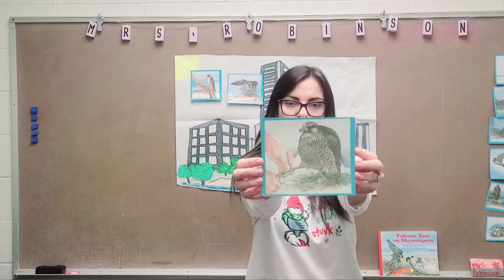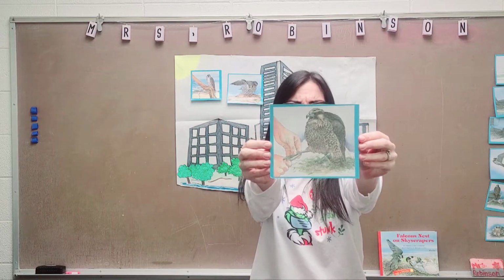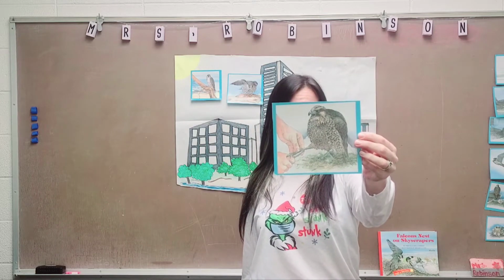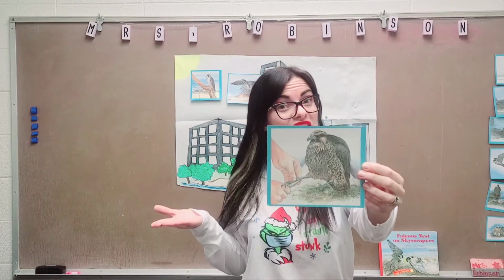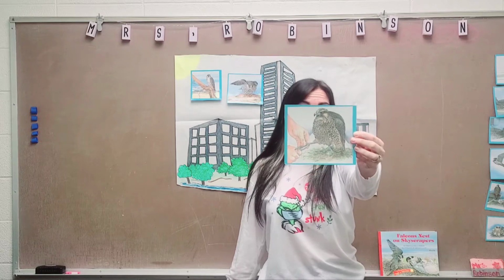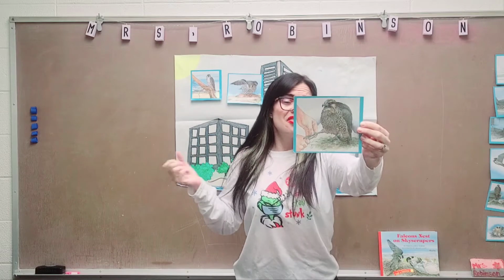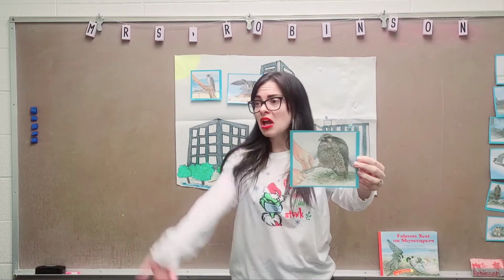Falcon researchers working in a special laboratory called the Hawk Barn were determined to save the peregrine falcon. They collected young peregrines, or fledglings, from the wild and raised them in their lab. Scientists taught them how to survive in the wild. Then they put name bands around the legs of each bird and let them go.